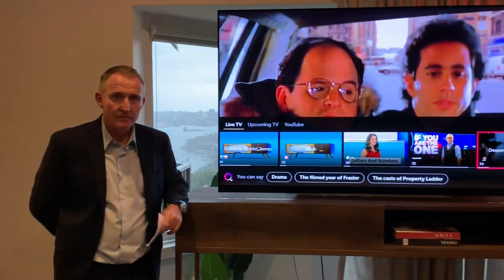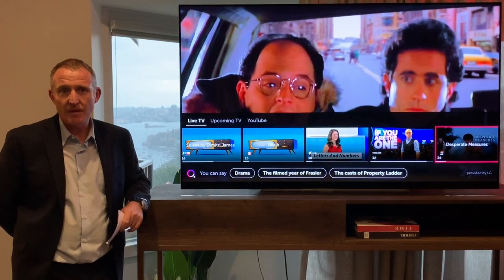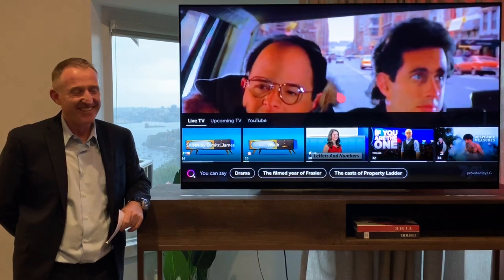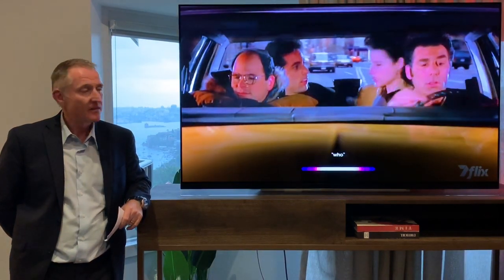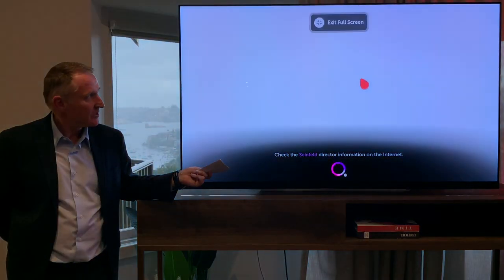So from the metadata, it's pulling the images off the internet, right? Yeah, correct. You do. And presumably you've got a license to use those images? So we essentially are buying that information and providing it to Australian consumers as part of the television. Okay, so it knows what show you're watching.